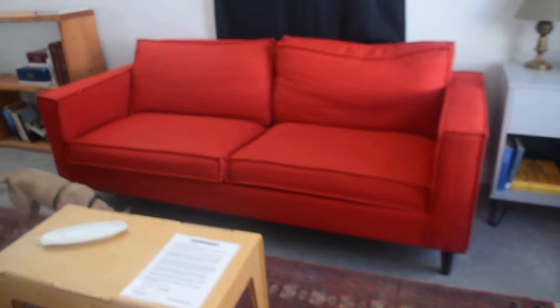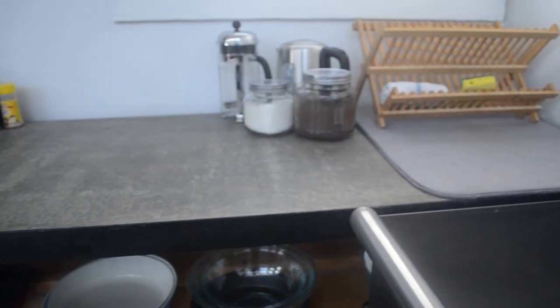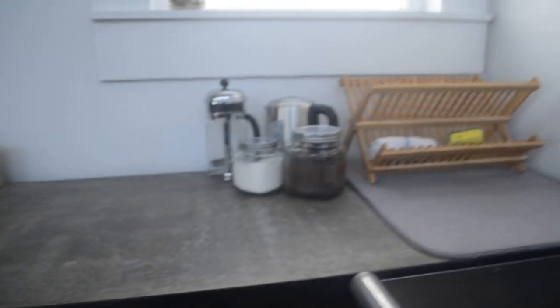Walk in, there's a TV, cute little red couch. I love the kitchen in here. I'm gonna be making up some food. Look at this sink. Damn, I'll wash some serious dishes in that sink. Little coffee station, they know me so well.